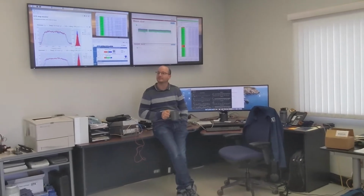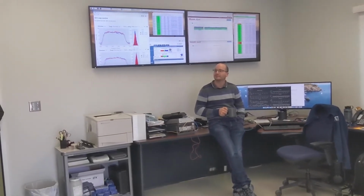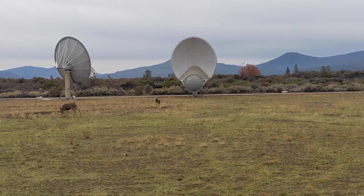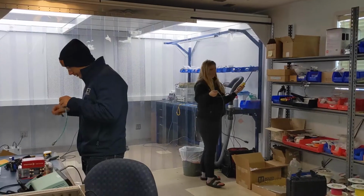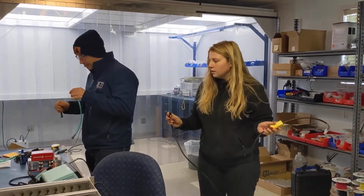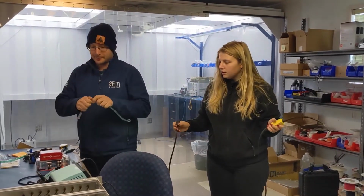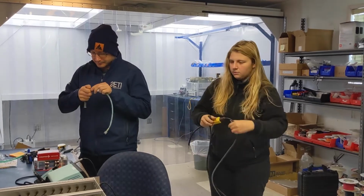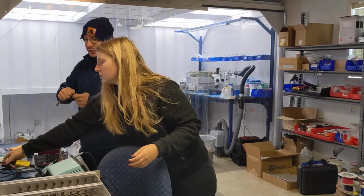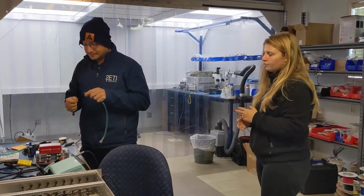We need to pick up parts in order to do the repair on 2E. And we got to say hello to a pair of mule deer along the way. This is fun. So what are you guys up to? We're trying to repair a broken antenna. So we monitor all of the data of the feeds.